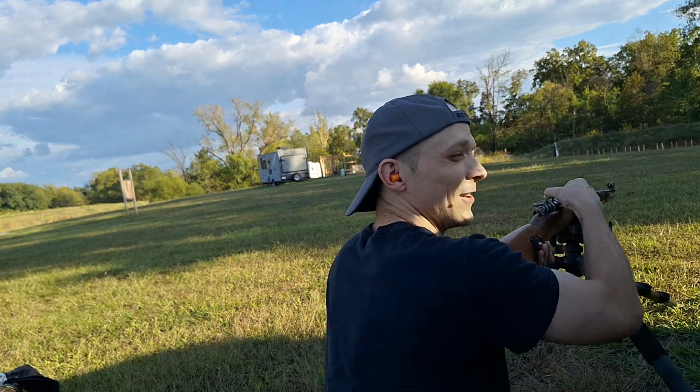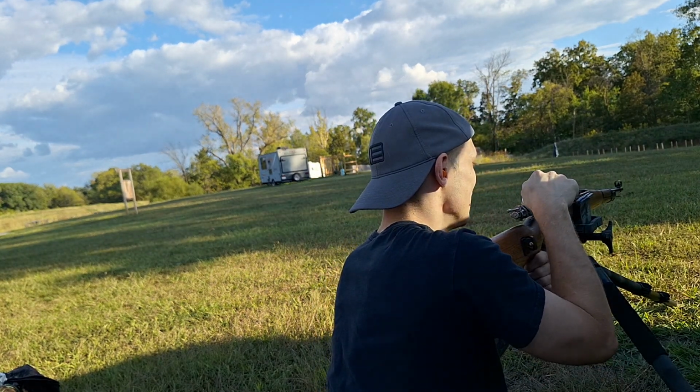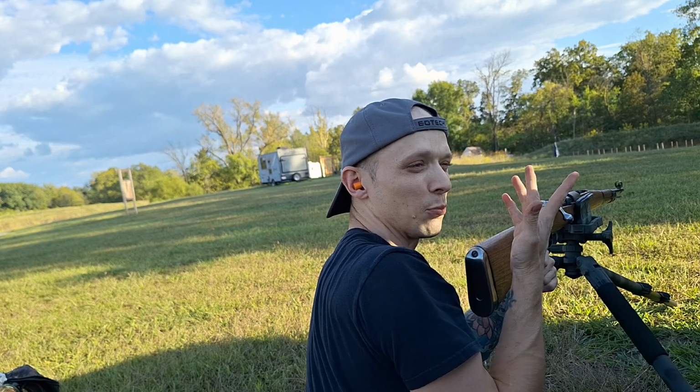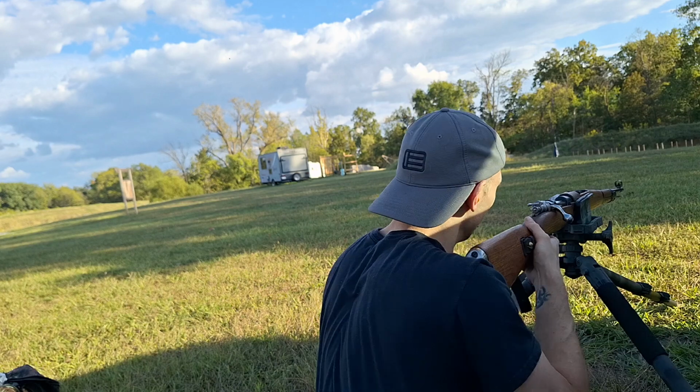Man, the trigger on this thing is so sweet. It's a smooth pull to a dent to a wall, and it breaks maybe 5 pounds.